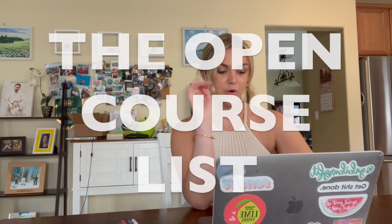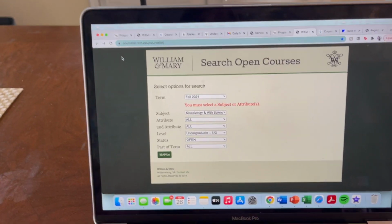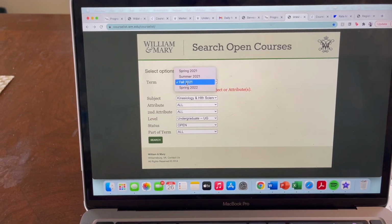Now that you have that, the next most important, in my opinion, website is called the Open Course. So you're gonna type into Google in a new tab, keep that tab open with whatever you need to take in a new tab. You're gonna type in Open Course WM or William and Mary. The first link is courselist.wm.edu. Press on that. And that is gonna bring you to this green, weird, square looking website.